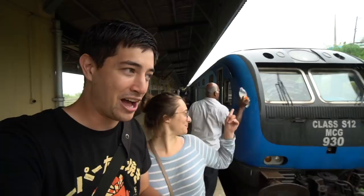Yeah, if you're a train lover, you have to ride the train from Kandy to Ella. Like I said, we're actually getting off here just outside Nuwara Eliya, so we're not taking it all the way to Ella, but I heard the rest of it is also quite beautiful.